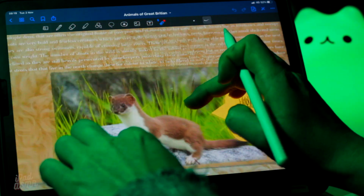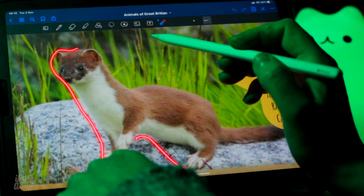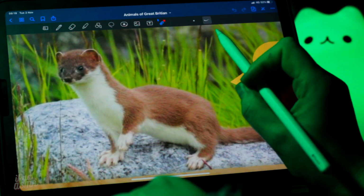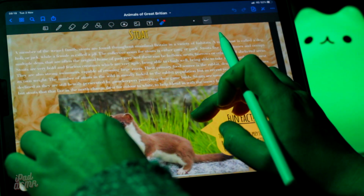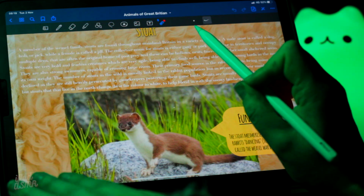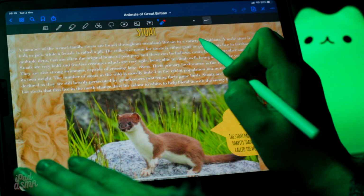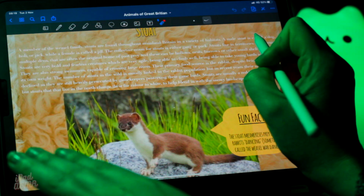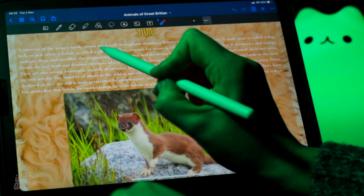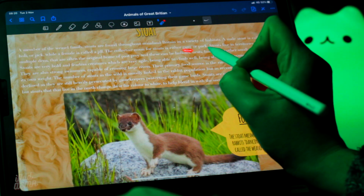So now we move on to another cute little fella, and this guy is a stoat. And these guys get confused with weasels and other sorts of creatures, ferrets as well, but they are a little bit different. They are a member of the weasel family, but they're a little bit different to a weasel. They're actually found throughout mainland Britain in a variety of different habitats. A male stoat is called a dog, a hob, or a jack, while a female is called a gill. The collective noun for stoats is either a gang or a pack.